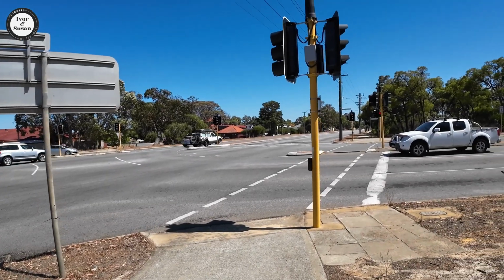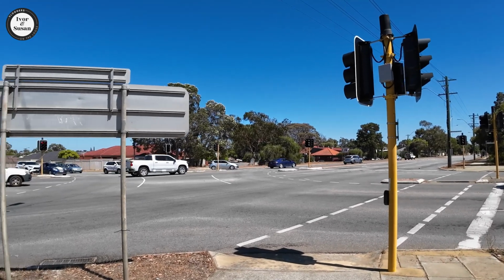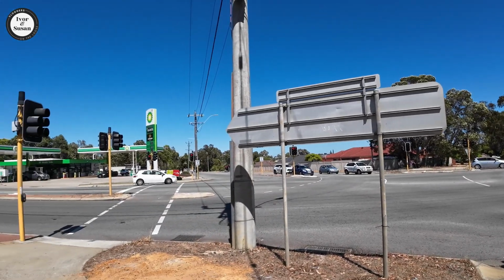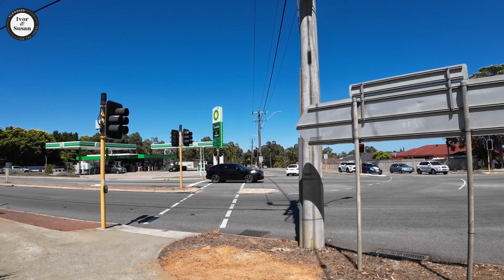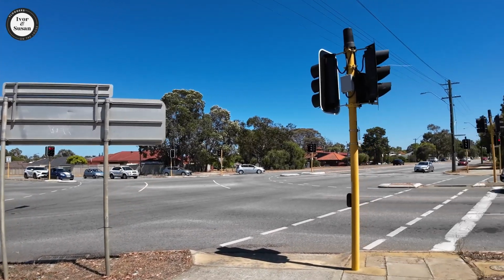Guys, so this here is the famous 6 ways intersection, on the intersection of Kalamunda Road, Horton Road and Gooseberry Hill Road. Here you go, 6 ways it's called.